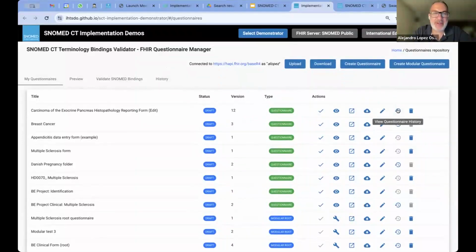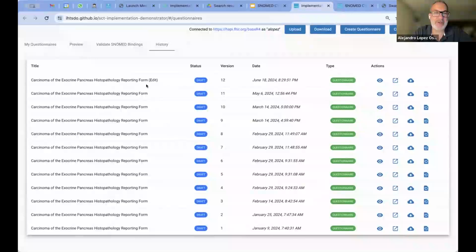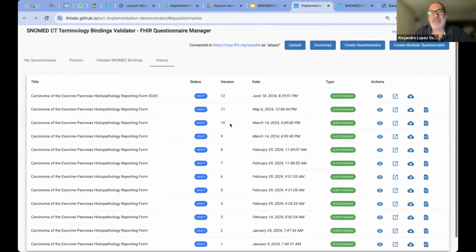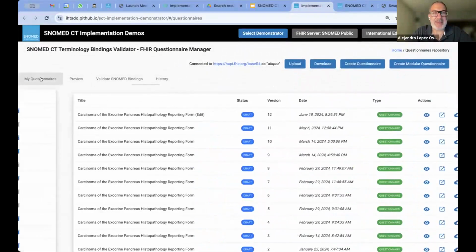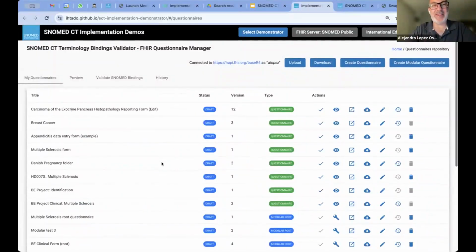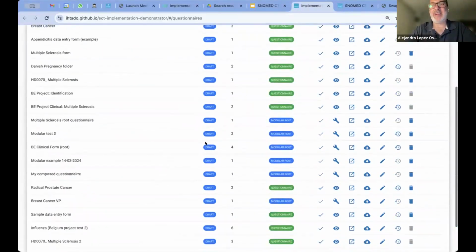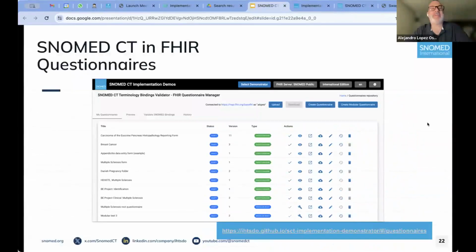And you keep history. So if you click here, you have all the different versions, and you can view and compare. You can see the name change, for example, and compare the different versions of the questionnaires. So basically, this is a tool that helps you in this process of matching a large collection of questionnaires, which is something that some NRCs need to do.